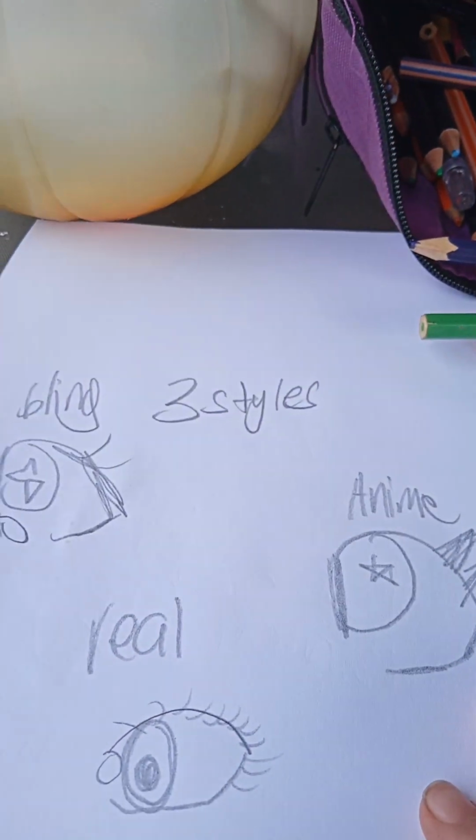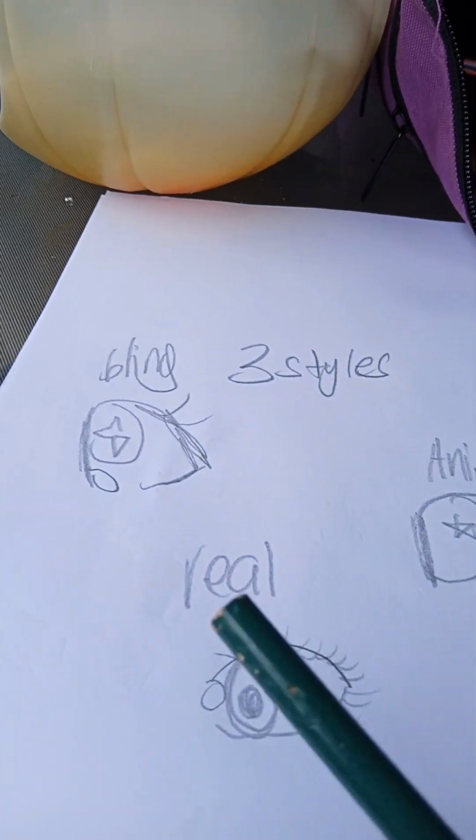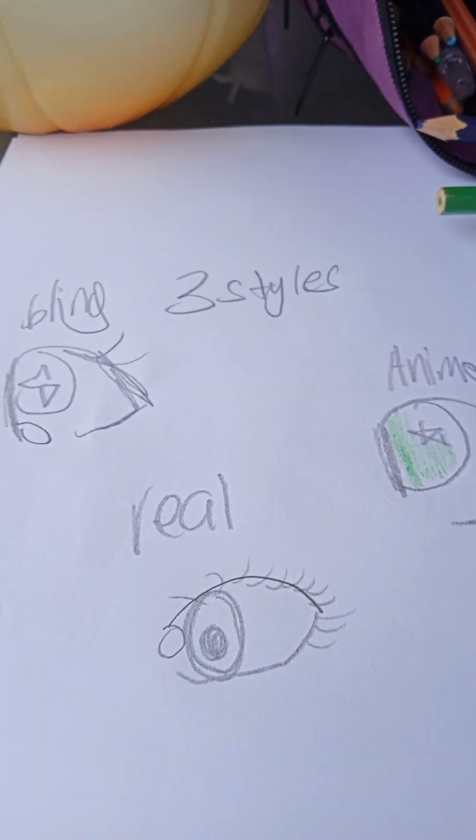Guys, today my name is Darcy Clout. Today we're going to draw bling eye, real eye, and anime eye. Let's go. Okay, so today I'm making a beautiful round face.